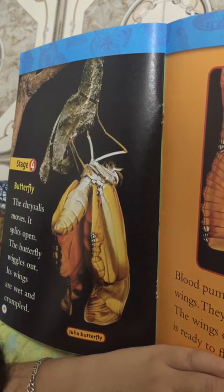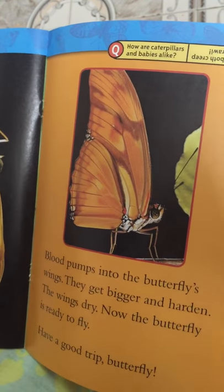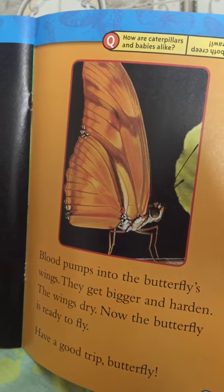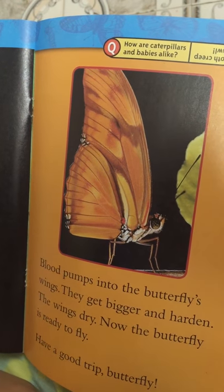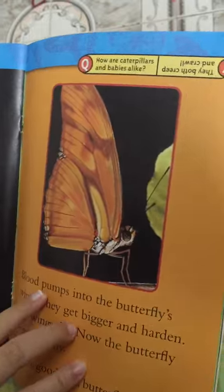Stage 4. Butterfly. The chrysalis moves. It splits open. The butterfly wiggles out. Its wings are wet and crumpled. Blood pumps into the butterfly's wings. They get bigger and harden. The wings dry. Now the butterfly is ready to fly. Have a good trip, butterfly.